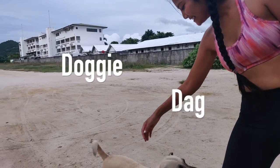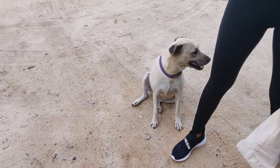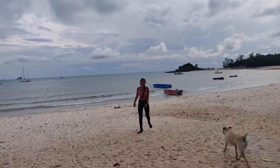Let's do this! Hi! Ducky duck. You wanna go exercise with me? Let's go. The wind is so nice. So we are here at Chengmon Beach.